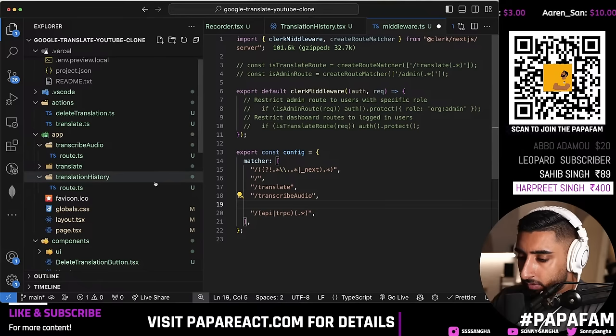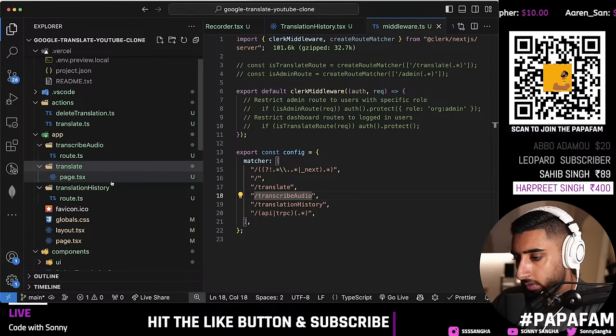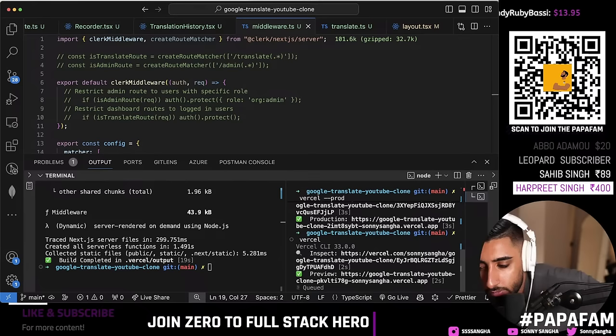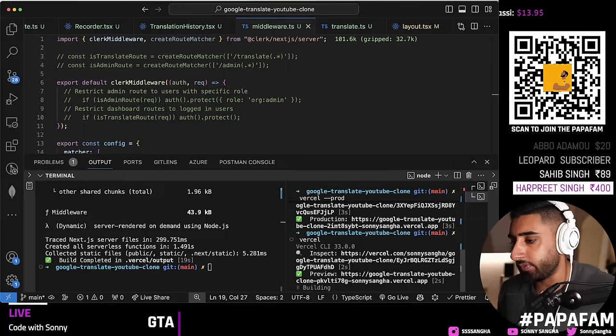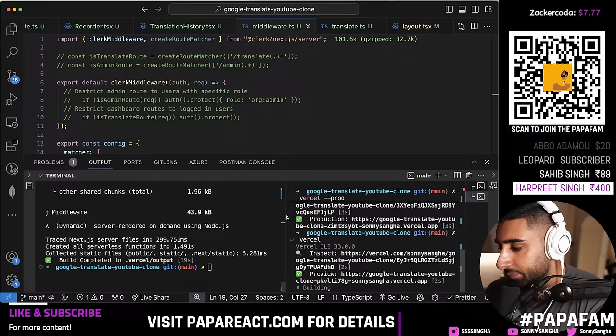Let's try translation history. And then translate, transcribe audio. And then my actions as well, you know, could be the delete. If the delete doesn't work, it's fine. But let's give that a try. I'm going to give this a little try now. And if it doesn't work, it's all good. After that, I will solve this issue inside of Zero to Full Stack Hero. It's been a fun debugging session. But otherwise, the main thing is, on your locals, it's working. And this is not that difficult of a bug, to be honest. We can probably fix this fairly straightforwardly.